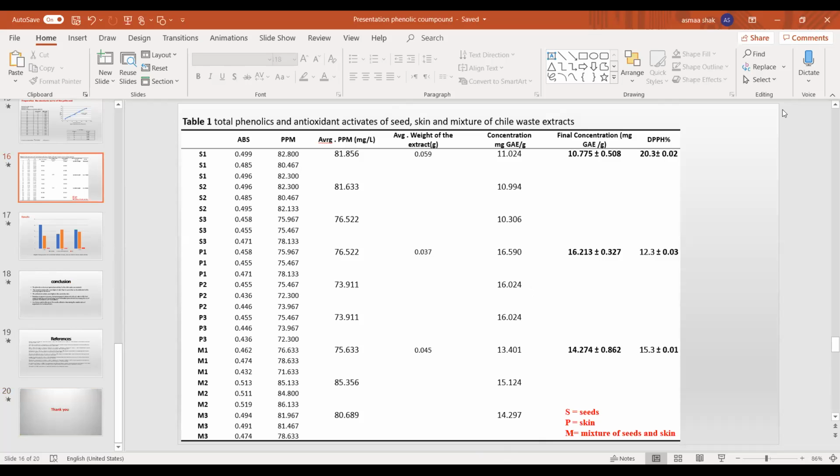Okay, Asmaa, let me put this question in some other way. What ratio of seed and peel was there in the mixture? It is because in the DPPH antioxidant activity, you are showing that seed has the highest, followed by the mixture and the peel. So did you use the same ratio of seed and peel for the mixture? Otherwise, there might not be a basis for comparison, because if the ratio is different, then there might be some questions regarding that. So what was the ratio of seed and peel in the mixture?